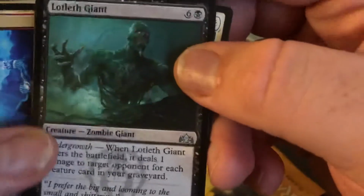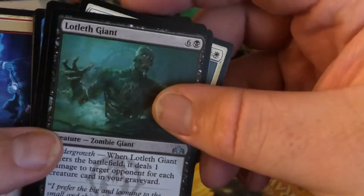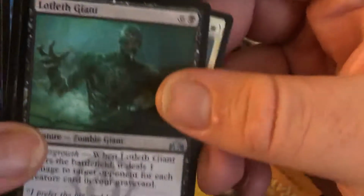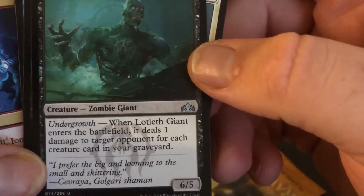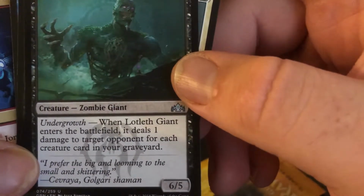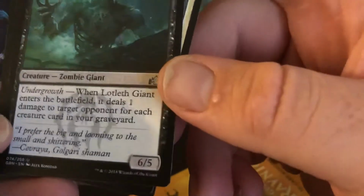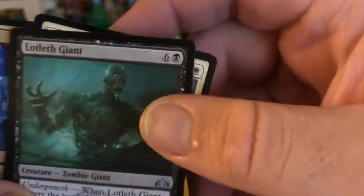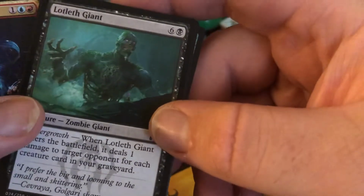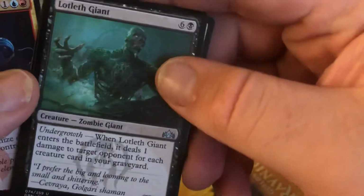And then here's a third uncommon, or fourth, I don't remember, but it's the, sorry if I can't pronounce, Floatlith Giant. Creature, zombie giant, undergrowth. When Floatlith Giant enters the battlefield, it deals 1 damage to target opponent for each creature card in your graveyard. So it's a 6/5, and it's 1 black and 7 colorless, so that's a decent amount of mana, but then it has a decent amount of attack.